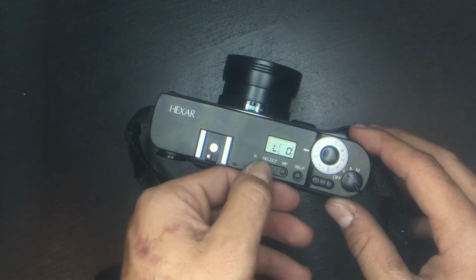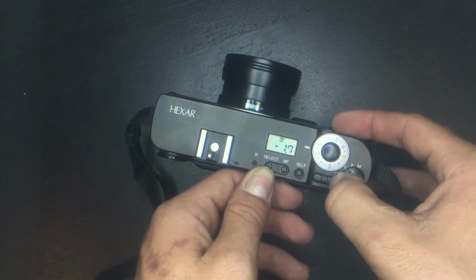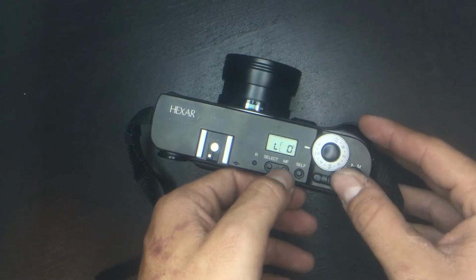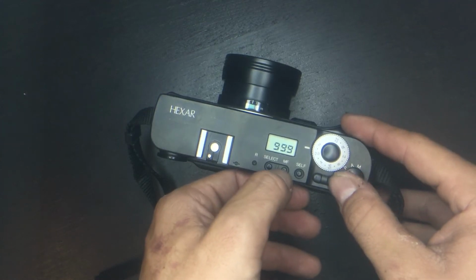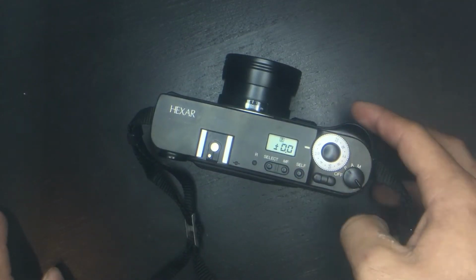Great. And then if we press select here, we can change our exposure compensation up to 2 stops. And actually I think it goes plus 3 stops. Let's see. It's only 2 stops. And then this manual focus, if you press it once, it'll go to infinity, and then you could change it from there. It's really a chintzy system. I wouldn't really bother with the manual focus if I were you.